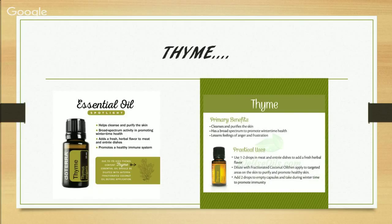So thyme is an oil that is really good for cleansing and purifying the skin, especially, and also great at boosting up immunity for that winter time, cold and flu season. And of course, like I said, it adds a nice fresh herbal flavor to meat and entree dishes. Even just 1 to 2 drops if you're going to cook with it. If you're having any skin issues, some rashes or inflammation, I would dilute a couple drops of this in some fractionated coconut oil and apply to the area that you are having a problem with. It can help bring some clarity, clearing, and purification to that area. So thyme is an oil that I would definitely have in my kitchen, and it can also be used in other areas.